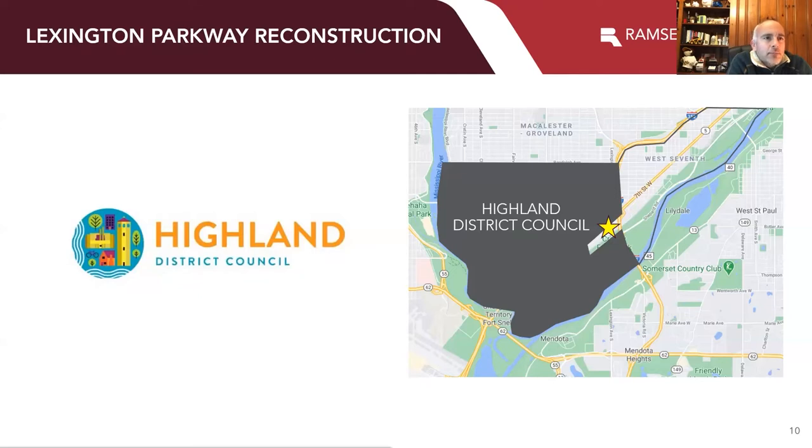But the broader theme that we wanted to point out at Highland District Council with this connection is how important connection is. You'll be able to go from Shepard Road north all the way 37 miles by bike or by car continuously. And we'd love it if you stay in Ramsey County for as often and as long as possible, but it's important to know that that journey starts both at Fort Road and in Highland, and our neighbors want it to be safer.